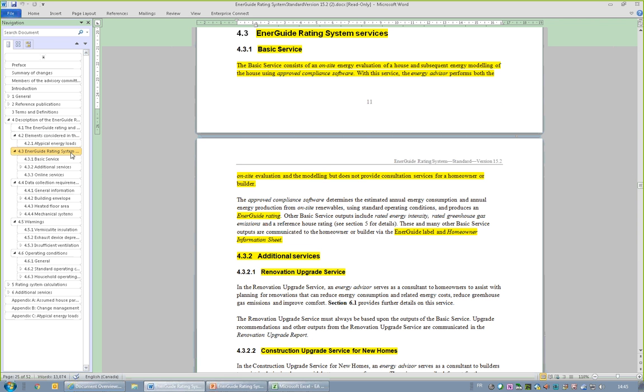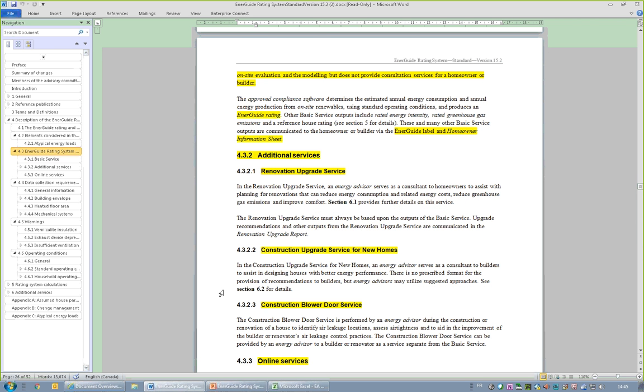Section 4.3, EnerGuide Rating System Services, introduces the services. The EnerGuide rating system now consists of a basic service and a series of additional services. The additional services are the Renovation Upgrade Service, Construction Upgrade Service for new homes, and Construction Blower Door Service. These services are all currently provided, but what is new is that they are formally defined as distinct elements of the system. Jurisdictions or partners designing programs can select which services are required.